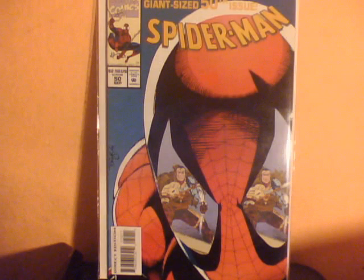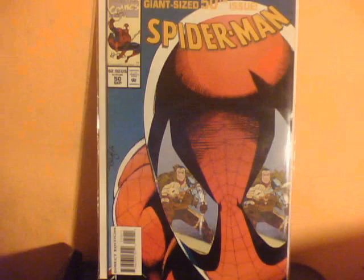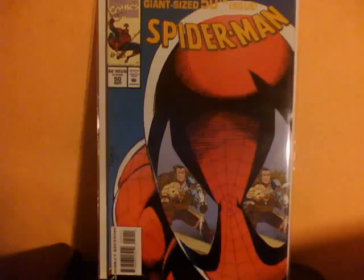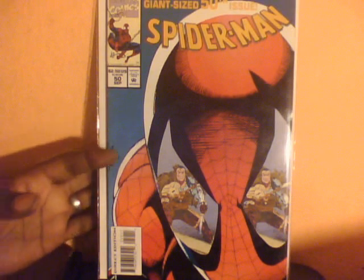50th issue. That's Kraven the Hunter's son. I like the cover, that's why I actually picked it up. This is my first Spider-Man title. It's just Spider-Man. If you look at it real quick, you'll get fooled. You might think it was Amazing Spider-Man, but it's just Spider-Man. Issue 50. Excellent condition.